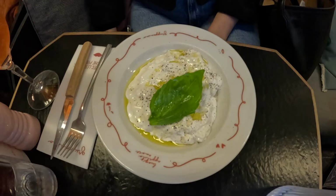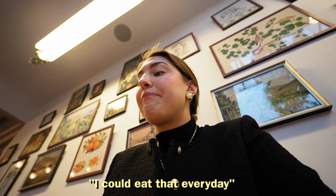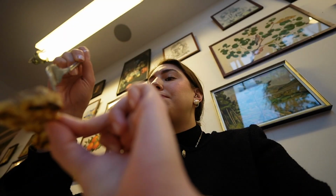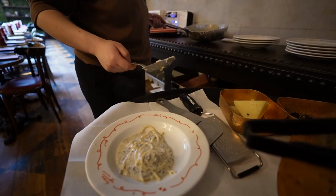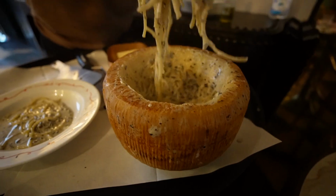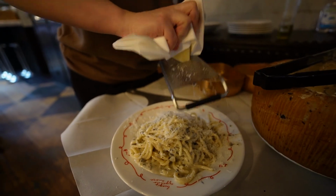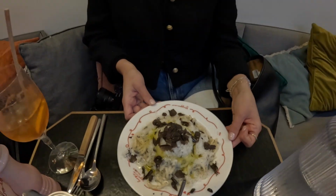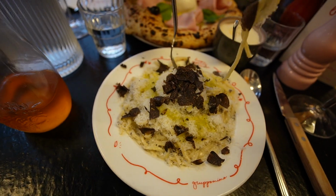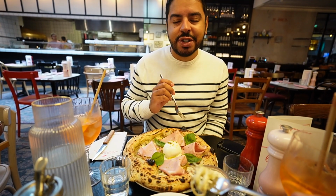That's perfect. The inside of the burrata. Ooh. Oh my god. I could eat that every day. No, the best part is the truffle. Oh yeah, the truffle. Oh, look at that. Wow, fresh truffles. Goodness. Look at that. I want some of that. It's very creamy and the truffle is just perfection.